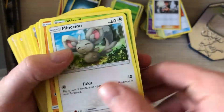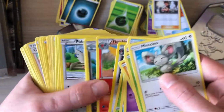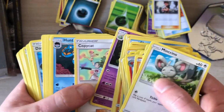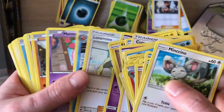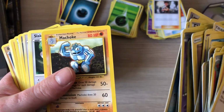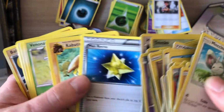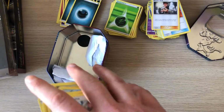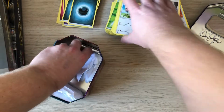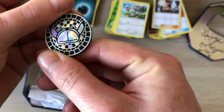We've got another tin to add to the collection. And I'm selling tins as well on my eBay. Tins that are full of 100 cards at the moment. Got some Celestial Storm in here. Some Crimson Invasion. All sorts. Base set, Machoke. Just a general lot of random sets mixed into there. So yeah, let's see what coin this is. And boom. Oh, it's actually a Detective Pikachu coin. Sick.